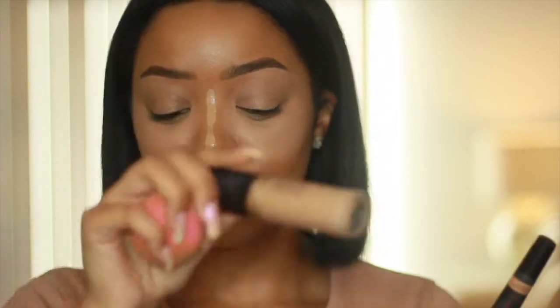If I had to tell you which concealer to go get between the Huda Beauty one and the Too Faced one, I would definitely choose the Too Faced one. I don't think you need this one, but I do think that all her products work really, really well together. So if you have the powder and you want to see how it works with the concealer, I would recommend that because I think they do work beautifully together.